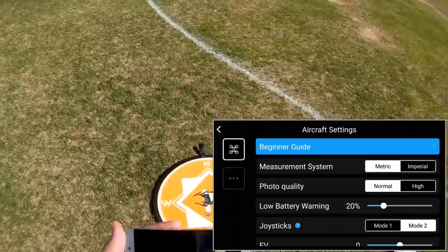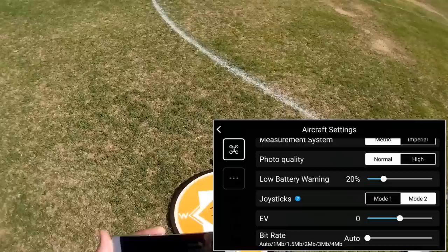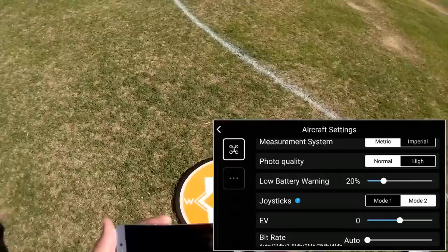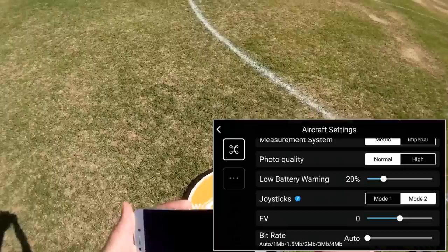Metric system, we're going to be using metric. Photo quality, I'm going to keep it normal. Keep the data stream down, although you can set the photos to very high quality. Low battery warning is set to 20%. We are going to be flying in joystick mode 2. EV, I'm setting to 0. You can increase or decrease the brightness, but I am going to try to keep it right at 0 for today. And the bit rate, I'm going to keep that at auto 2, although you can manually set it if you do have problems. If you leave it automatic, it should detect any problems in the data stream and adjust accordingly.